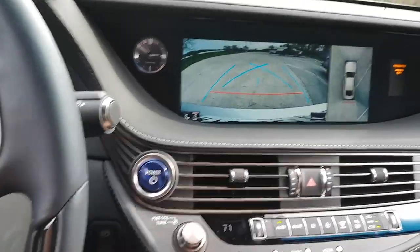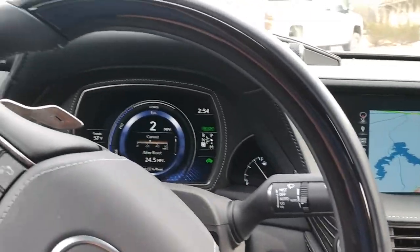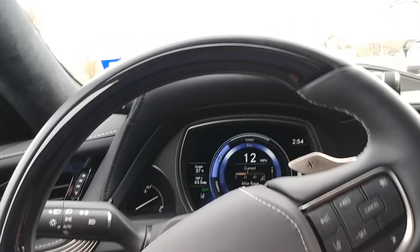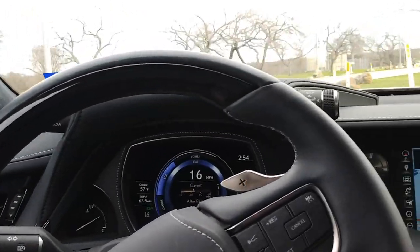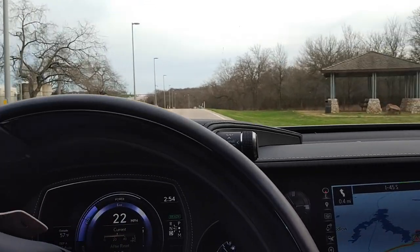All right, drive, and off we go. Yeah, eco mode really retards the acceleration. About 0.4 miles to I-45 south.